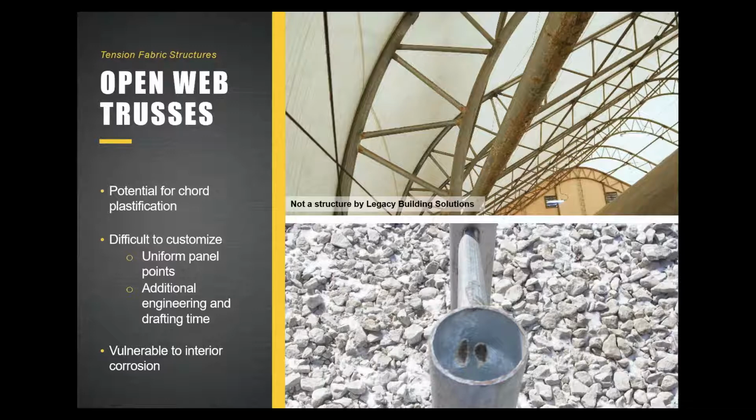and it's going to make it more difficult for them to do any of those customizations when it comes to loading, whether it's scoreboards, dividers, nets, mezzanines. Also, the usable space is dictated by what the building can do, not dictated by what you want for usable space and what you need in your building.